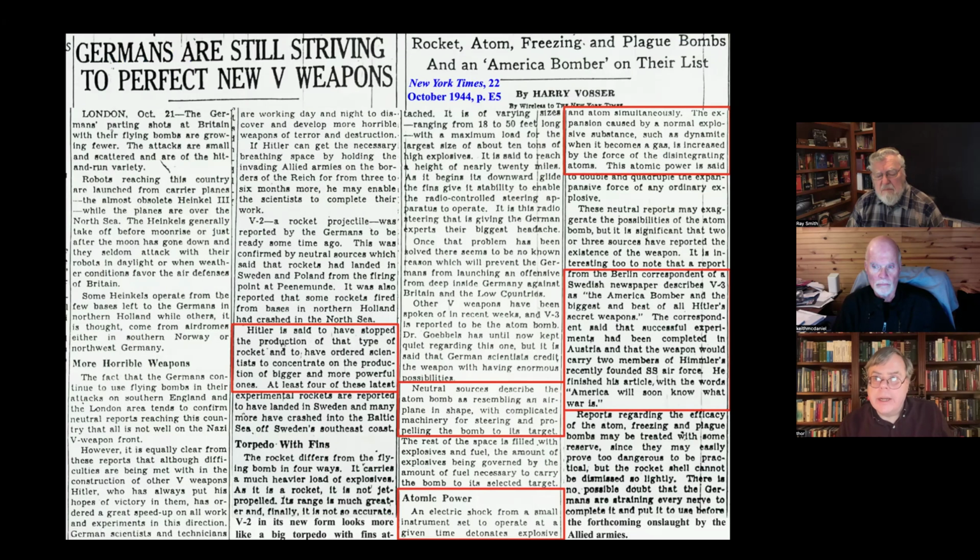So we're talking about the A9, and these rockets would be able to reach the United States. So we're talking about the A9 sitting on top of the A10. It says that America will soon know what war is. But what is truly interesting is that this report says the rocket would be controlled by humans. So not an automated guidance system, but controlled by humans. And it would carry, quote, two members of Heinrich Himmler's recently founded SS Air Force. So confirmation of the two-man rocket here.